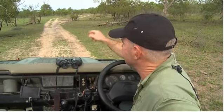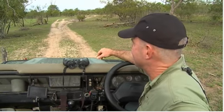We just stopped because we saw this white-backed vulture up in this tree here, so we are going to go and investigate into that a little bit more.